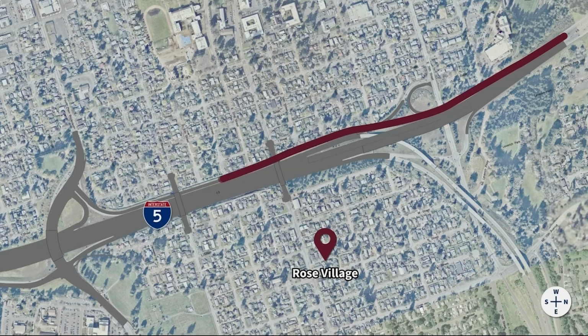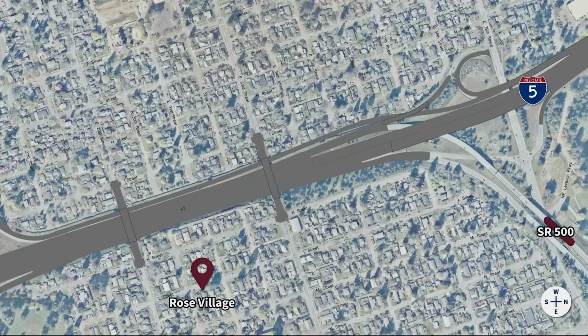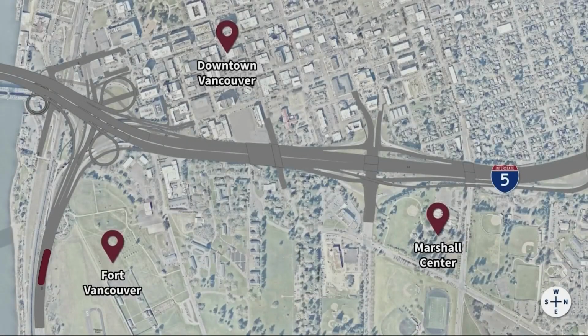The reason for that ramp is to separate the stream of cars heading off I-5 onto 4th Plain from the stream of cars heading onto I-5 from SR 500. These kinds of long freeway ramps are called braided ramps, and they can be used to reduce the amount of overlap between exits that are spaced too close together.